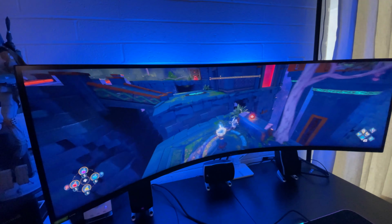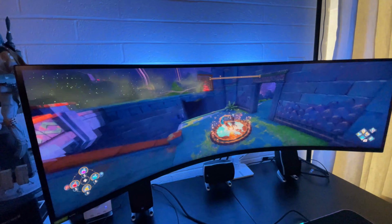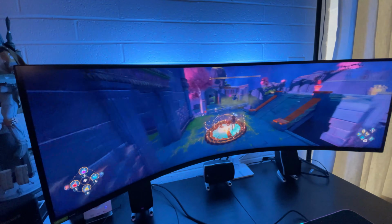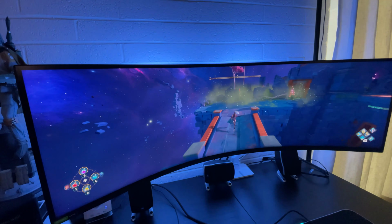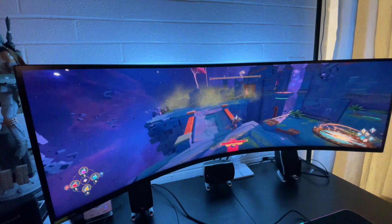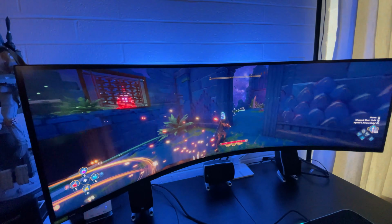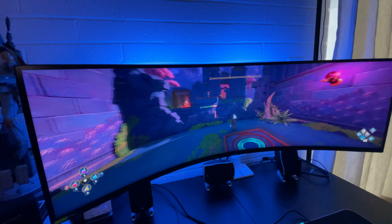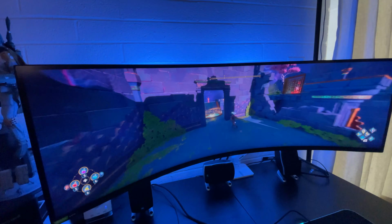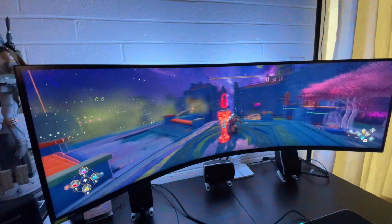Like you can see that galaxy, you can see all the buildings on the left and right, and it's awesome. All that extra screen space makes a big difference when you play almost any type of game. I've played shooters, open world, MMOs. I really love this monitor for video games. It's fantastic. Multiplayer, single player, whatever it is, if it's supported, you're going to have a good time.